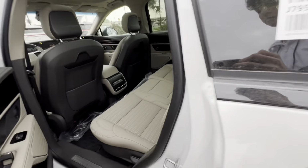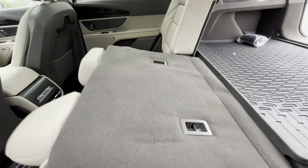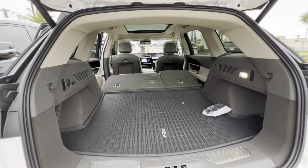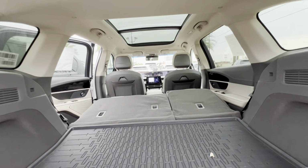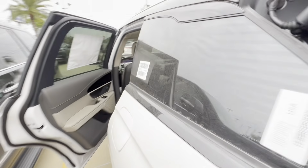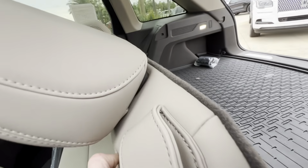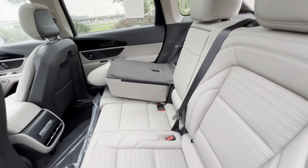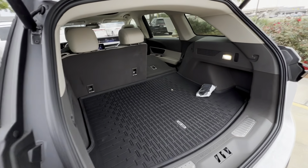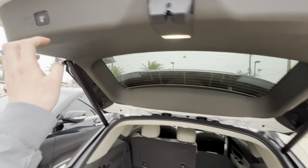To fold the seats down, you can either pull the lever on the side of the seat or you can push the button in the back, which is much easier. With the rear seats folded, you get 71.3 cubic feet of cargo space, which is quite impressive. Note that you can't put the seats back with the button, so you have to manually fold them back up. To close the hatch, just click this little button.